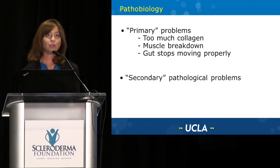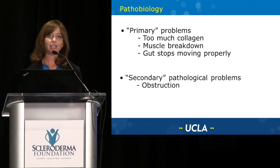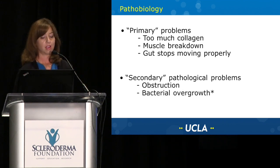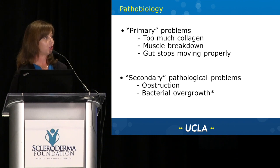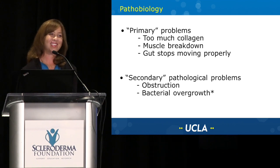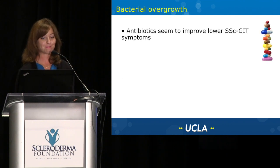And then as a result of these problems, secondary issues occur. So you can have issues when things slow down too much, of obstruction, and then this idea of bacterial overgrowth. So who here has heard of bacterial overgrowth? Oh my goodness, almost everyone. That's good. So bacterial overgrowth can be a huge problem in scleroderma.